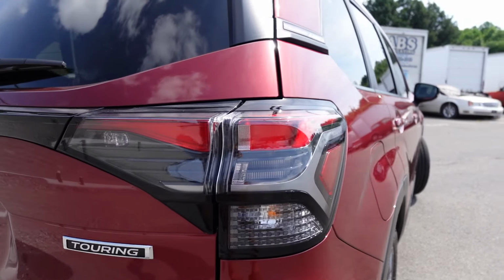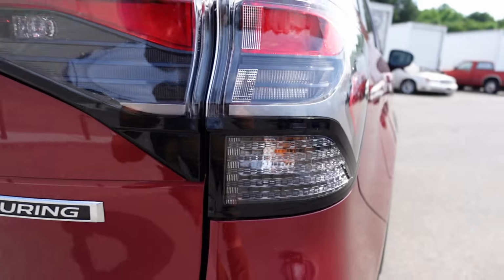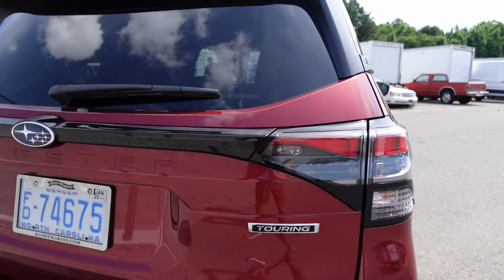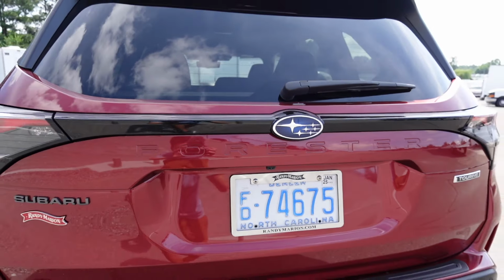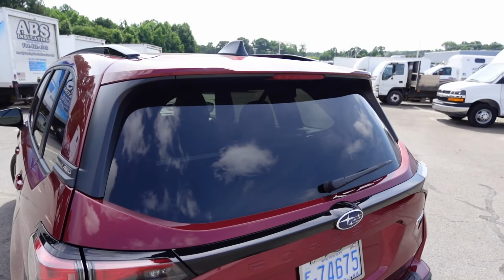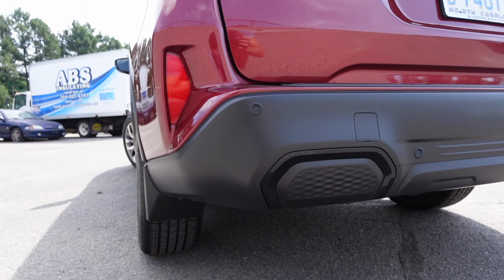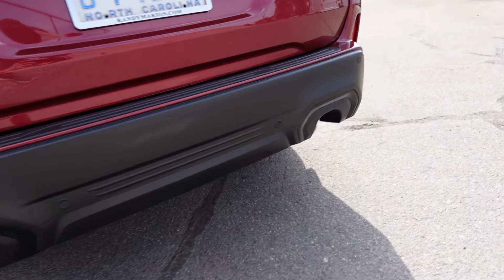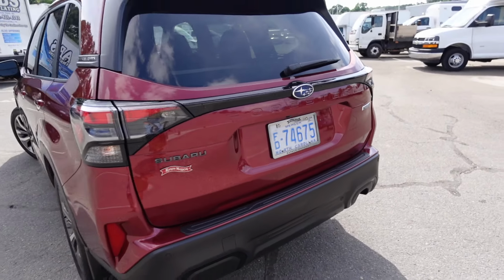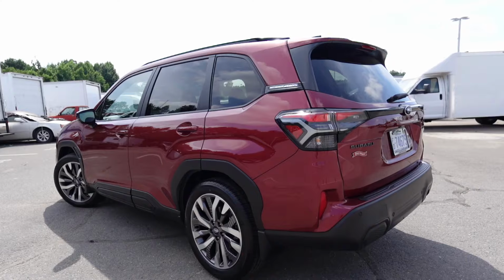And then these rear taillights have a really cool look. A lot of dimension to them. There is a halogen bulb for the turn signal, and then a nice black trim piece connecting them. Got Forester written out throughout the center along with the Subaru logo. Integrated spoiler up on top with the third brake light, and then all of your parking sensors are in the rear bumper along with more plastic trim and a little bit of gloss black trim as well. Wrapping it up, it has a pretty nice update over the previous generation and definitely looks like a modern version.